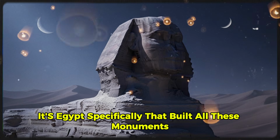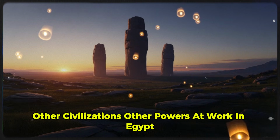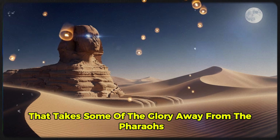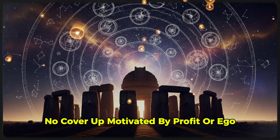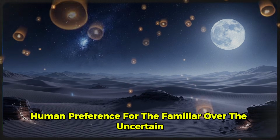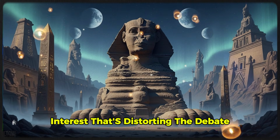It's Egypt specifically that built all these monuments. If we push the dates back further, we're suggesting that maybe there were other people, other civilizations, other powers at work in Egypt. That complicates the narrative. That takes some of the glory away from the pharaohs, so there's no conspiracy, no cover-up motivated by profit or ego. The resistance is just the normal institutional resistance to new ideas, the normal human preference for the familiar over the uncertain, which paradoxically makes it harder to change minds because there's no obvious self-interest that's distorting the debate.